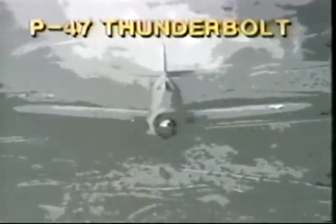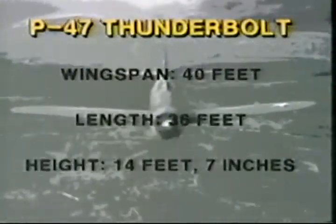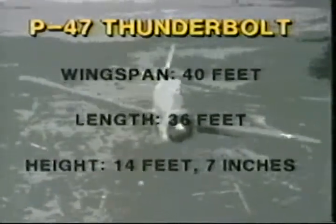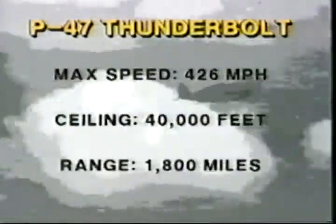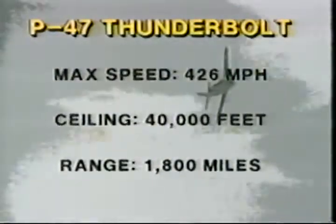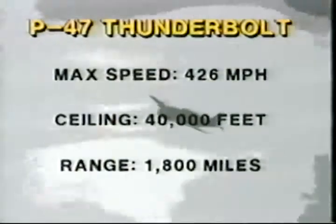The P-47 had a 40-foot wingspan with a total length of just over 36 feet. Its height was 14 feet 7 inches. It was powered by one Pratt & Whitney R-2800 engine and had a maximum speed of 426 miles per hour. It weighed 9,900 pounds empty and 14,000 pounds loaded for battle. With a ceiling of 40,000 feet and a range of 1,800 miles, it was fast and furious in the hands of a good pilot.